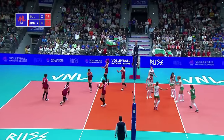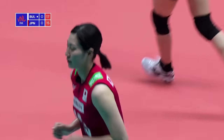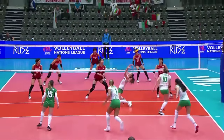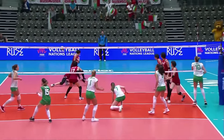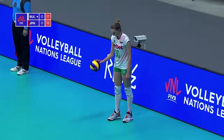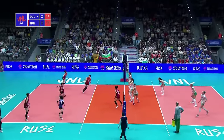Oh, what a put away. Terrific hitting. Mira Todorova firing that one down at a really steep angle. Watch the running room. Finding the space between the barricade that the Japanese blockers attempted to erect. She's serving now.